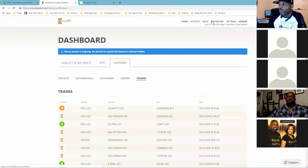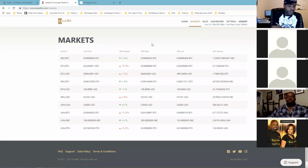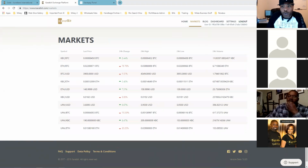All right? So now, we're going to go to markets, all right? This is where you can find out how and what you want to do with your currency. Whether you have cash, gold, Bitcoin, Ethereum, Unival, whatever it is. This is where the fun part starts, okay? Your markets. This is every coin that is on our exchange. When you see KBC/BTC, that means you have KBC and you want to exchange it for Bitcoin, okay? This shows the last price of KBC Bitcoin right now.